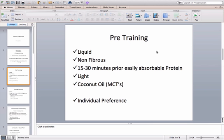So a banana omelette, if you can stomach it, is actually really good. But we're talking about 15 to 30 minutes prior to training here. So really, it is immediately pre-training. I'd say that's probably a bit too close for most of us. And like we said earlier, we don't want to be diverting the blood flow to the central organs when we're trying to pump as much blood to the muscles as possible. Do you see what I mean? So it needs to have a very low stress on the body. Obviously, it wants to be light.